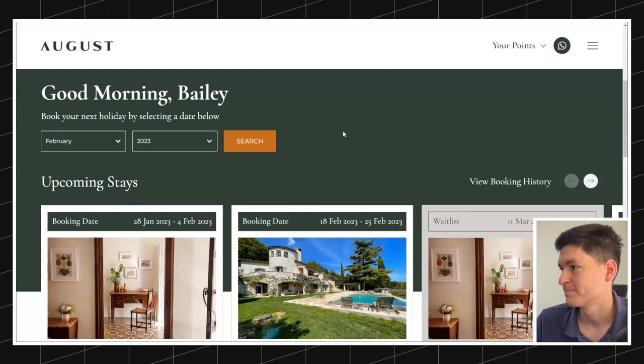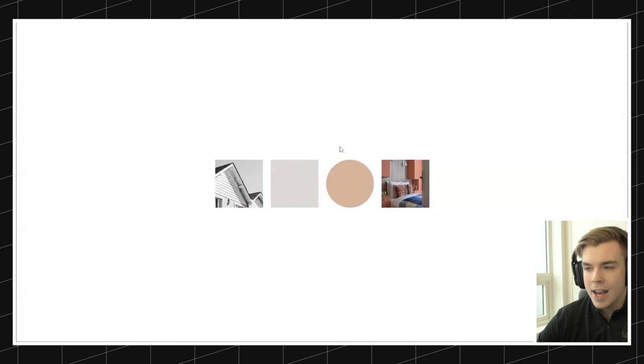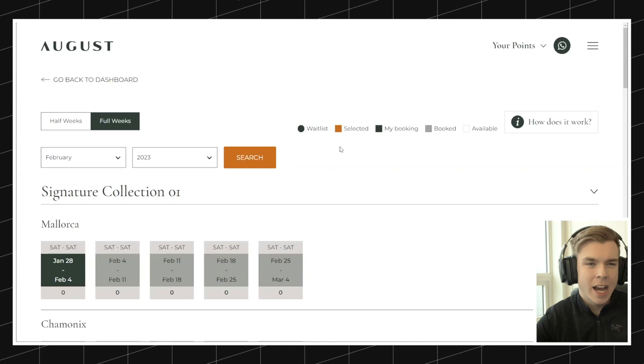So let's say I want to book for February 2023. I'll click search. It's going to load everything. And we do have some caching going on here, but it takes about 3 or 4 seconds just because I myself have 4 collections. 99% of users have about 1 collection. I'd say maybe 90% of users have 1 collection.